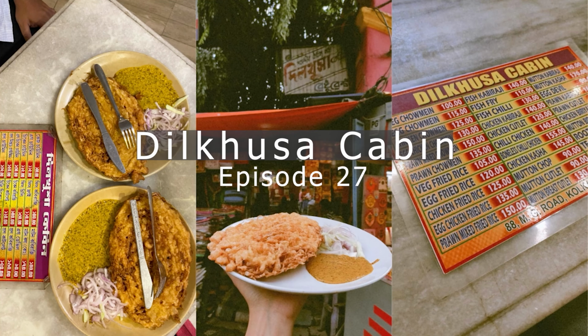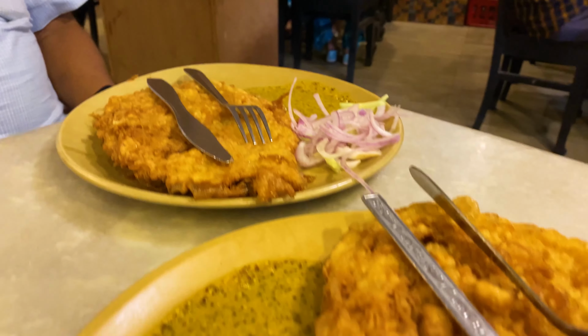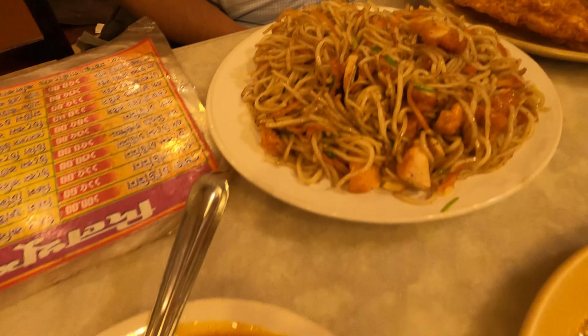Dilkusha, or with love as we say, Dilkush, has been serving the people of Kolkata for a century now. The traditional Kabiraji and cutlet continue to strike a chord with youngsters as they did a century ago.